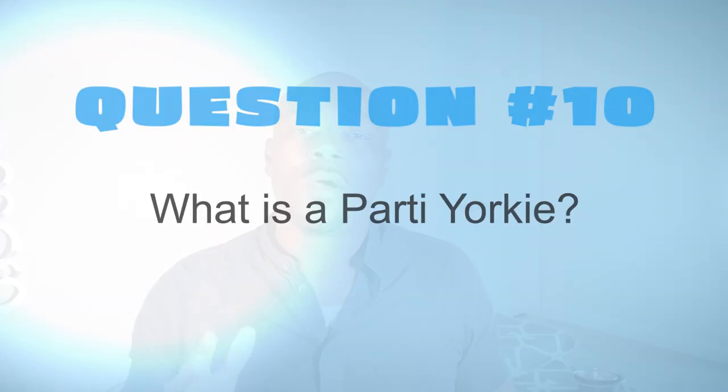Question number 10. What is a Parti Yorkie? Well, you're probably already familiar with the easy-to-recognize Yorkshire Terrier breed. Now, it's important that you know and understand that Parti Yorkies are not a separate breed from Yorkshire Terriers. They are in fact one and the same, just with different coloring.